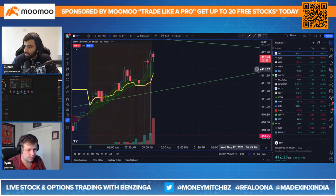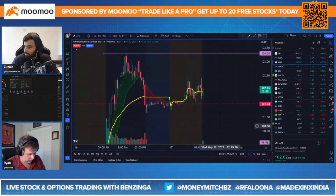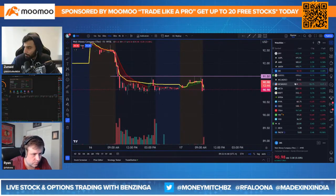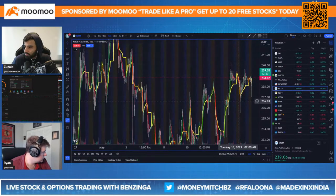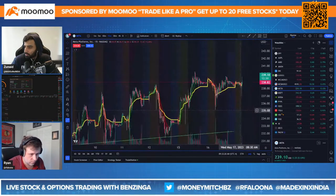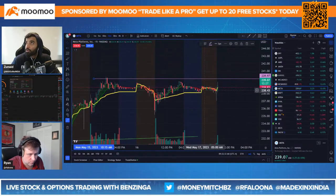And then the SPY, still within that range. Nothing crazy happening there. AMD, nothing there. Disney kind of hanging out. Meta, if it wants to go ahead and break this, doesn't this 240 been an issue before? Thought it might have been. Maybe I'm wrong. But nonetheless, 240 is an area to keep an eye on.